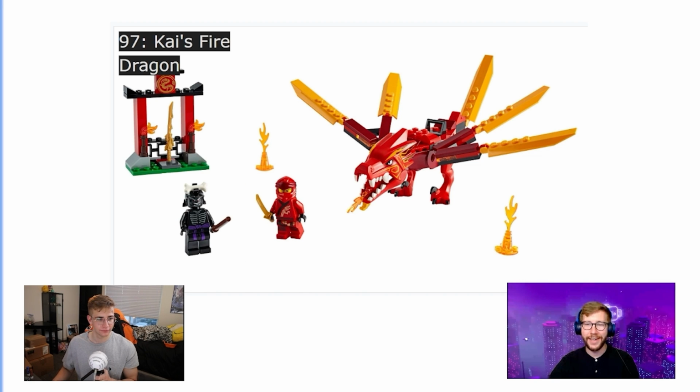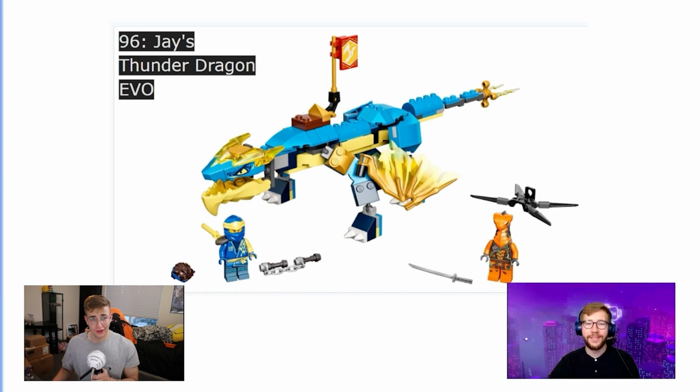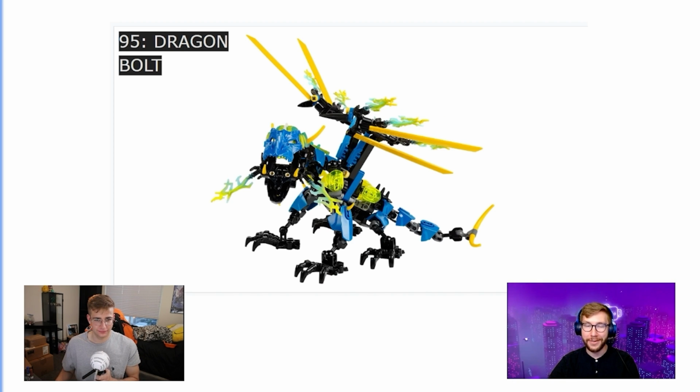97, Kai's Fire Dragon. It's a little creepy because it looks like its arms got chopped off from its body. Number 96, another armless dragon, Jace Thunder Dragon Evo. Number 95, Dragon Bolt from Hero Factory. This is doing all sorts of things, but none of them particularly well except for the awesome lightning bolts.